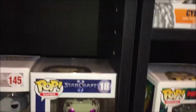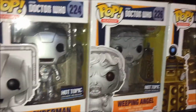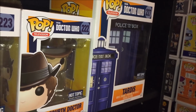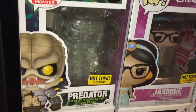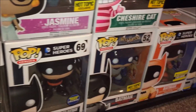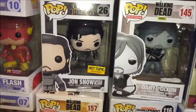A couple more Comic-Con ones. Right here are my Doctor Who figures that I've just got recently. And I'm not that much into Doctor Who, but I thought these individually were very nice figures, and I really like that TARDIS in the back because it's an extra big size, so you can actually fit one of the Doctor figures in there. So I might do that if I take them out of the box. Couple more Hot Topic exclusives: Hipster Jasmine, splattered Invisible Predator, Black Lantern Reverse Flash, a couple of Entertainment Earth exclusives like the multicolored Batmans, which I'm still expecting 3 more. So those are my main sticker ones.